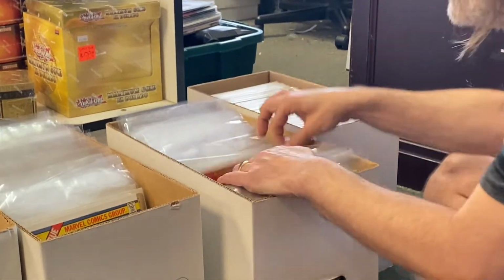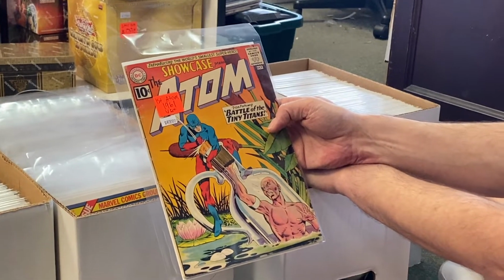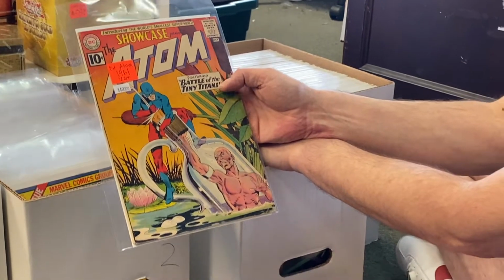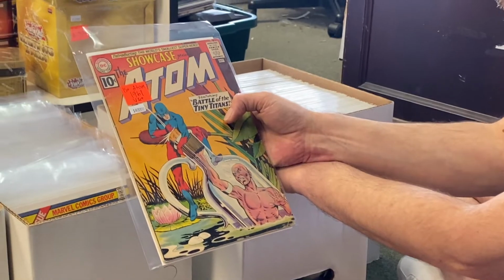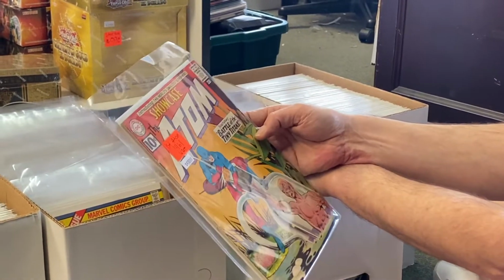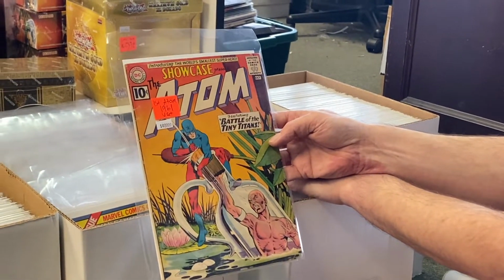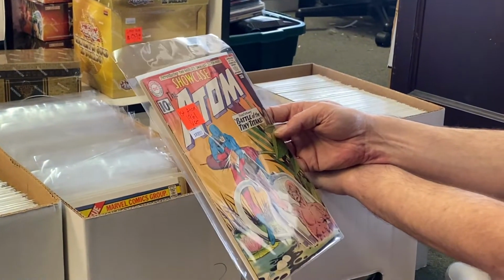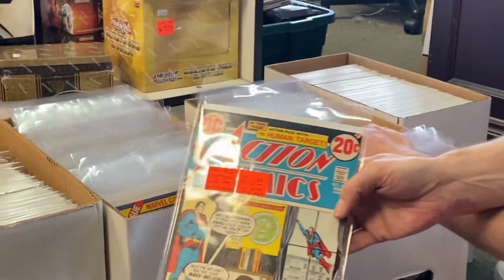And then we got first appearance of the Atom. 1961. Now there was a Golden Age Atom, but it was a totally different character. So this is an underrated comic in that regard, because this is the first appearance of Ray Palmer, which is the current Atom. And it's got that classic Gil Kane cover. Tiny Titans. That does not predate the Marvel Universe, but it's right there. You know, FF1 and Atom are right in the same thing. They're always beat up. We got the Kid Who Masturbated a Superman cover.